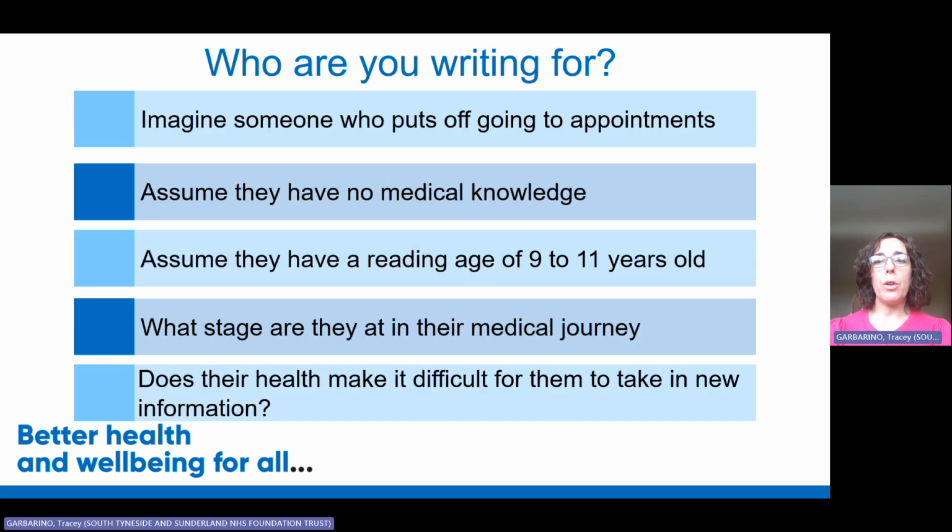So who are you planning for? The people who are most affected by low health literacy are the ones who put off going to appointments or don't engage in services at all. These are the people we need to be writing for, so picture them in your head. They might be the people who go, "Eh?" when you explain things in medical terms, so assume that they have no medical knowledge.